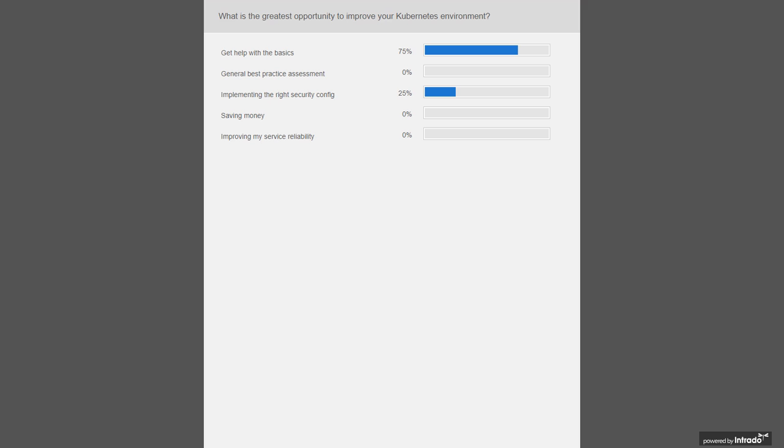These numbers are so round. With 75% saying getting help with the basics, and 25% saying implementing the right security configuration is the greatest opportunity to improve your Kubernetes environment. So, yeah, we appreciate y'all being with us.